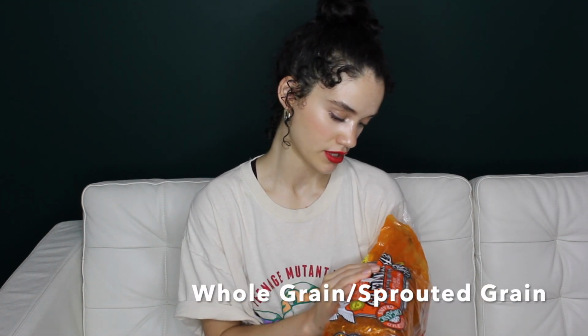Next up is Ezekiel Bread. So, I love this bread. I also get the cinnamon raisin one, which is amazing to use for French toast. So Ezekiel Bread is basically a bread for clean eaters. Usually you're not supposed to eat bread when you are a clean eater, unless it's this. This is an ancient grain, which a lot of people recommend, saying not to eat bread unless it's an ancient grain, or what do you call it? A sprouted ancient grain.